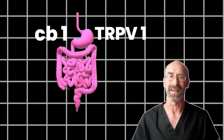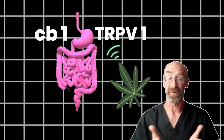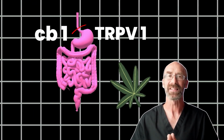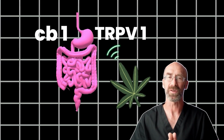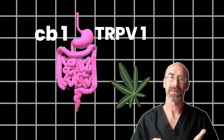Possible reasons include that substances from cannabis act on special receptors. These receptors are known as CB1 and TRPV1. They're found on cells in the bowel and the stomach in the intestine. And the marijuana activates these receptors. CB1, if it's activated, prevents the stomach from emptying. That can cause nausea. And TRPV1 is a receptor that, if activated again by marijuana, can cause nausea, pain, and vomiting.